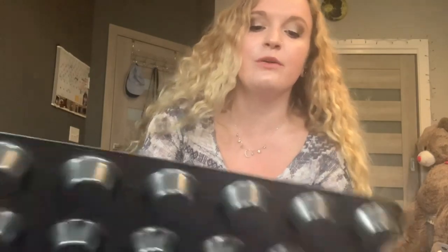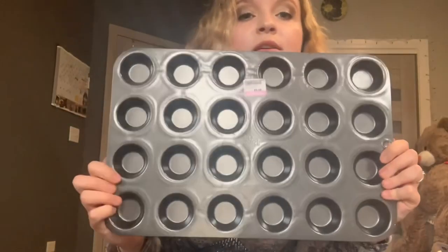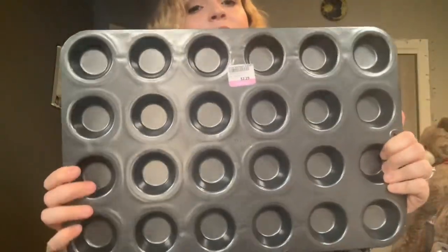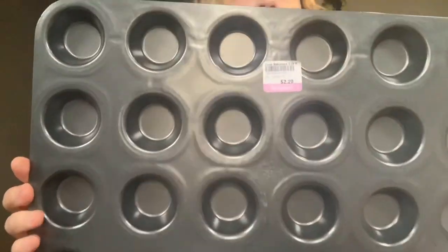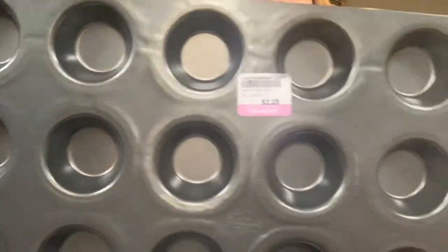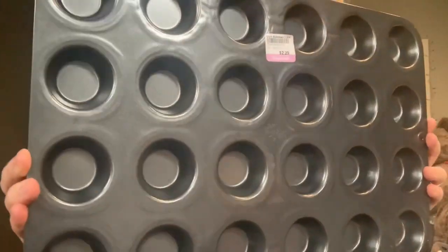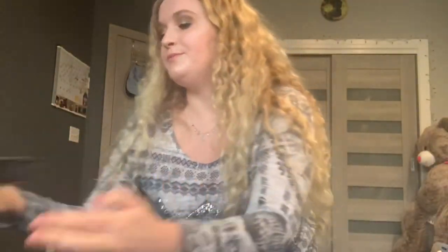All right, this, just a basic muffin pan. This is from Goodwill, this was $2.29. It looks like it's in really good condition. And it's the mini ones, not the full size cupcake or muffin. But I think that was a really good deal for $2.29. You can tell it looks brand new, literally. And these are normally much more expensive at another store. So I got those.